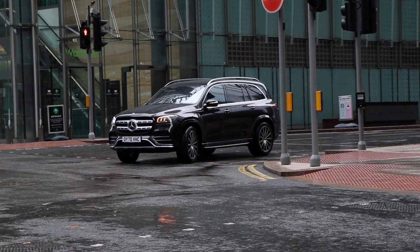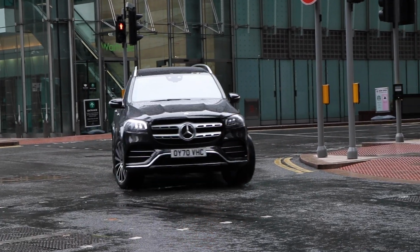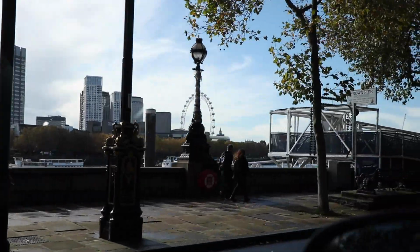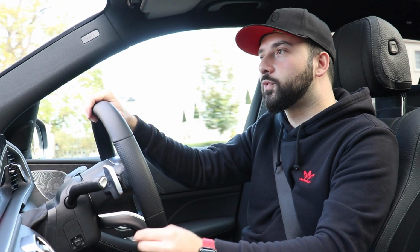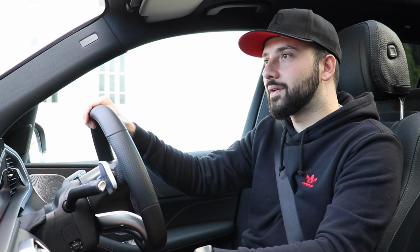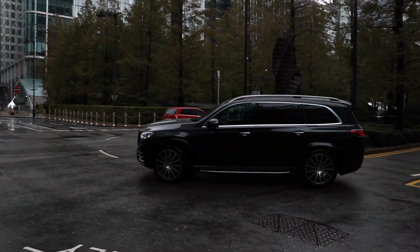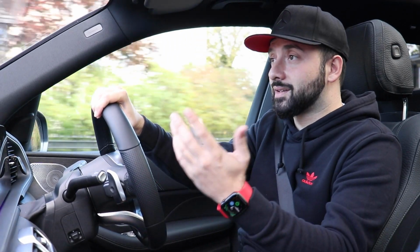The 2020 GLS measures in at 5.2 meters in length and a smidge over 2 meters in width. So even without this extravagant design language, it still dominates the road. Bigger on all fronts compared to its predecessor, what was formerly known as the GL has now inherited the S at the end of its name, positioning itself as the S-Class of premium SUVs. So it fits into London rather quite well.